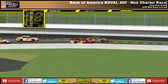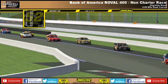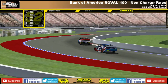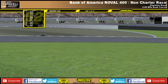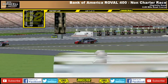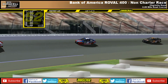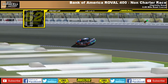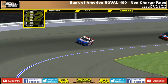Drivers that qualified up towards the front obviously have a much better chance of advancing into the main event than drivers that qualified at the back. However, one thing that we do know is that with this track being almost 2.5 miles in length, these drivers use up an awful lot of fuel making their way around this road course. And so we could actually end up seeing if these drivers might, even in an 11-lap race, have to hit pit road before the conclusion.